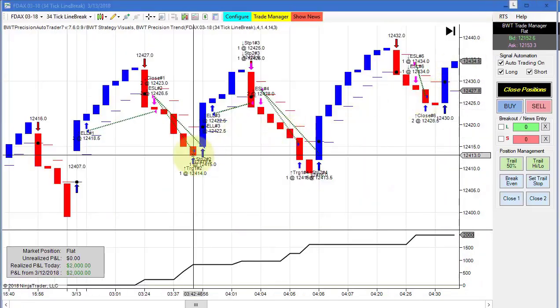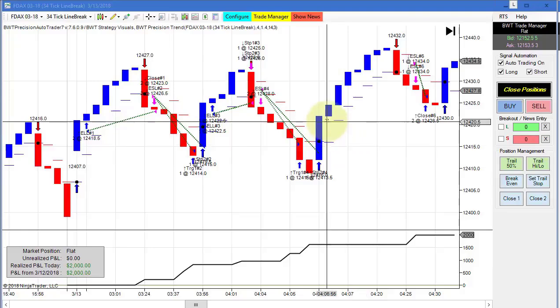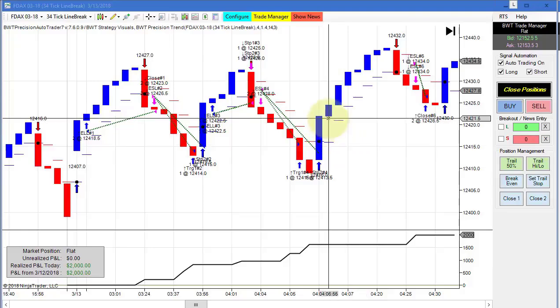Okay, next up is the DAX on a 34-tick line break chart, and this had all winning trades. It looks like 6 winners in a row. You can see them here catching these swings back to back. Probably missed this long trade because we didn't get filled on a limit order.